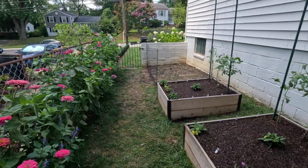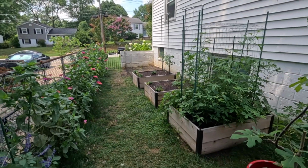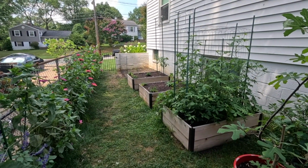And then just backing up all the way. This area is looking really good. Really, really happy. The only things I didn't plant today were the radishes and the lettuce. It's still a little too hot and humid. I figure maybe in like 2 or 3 weeks the weather will break, the humidity will break, and we'll cool off a little bit more, and then I'll find a spot and get them planted as well.